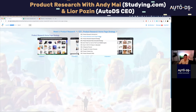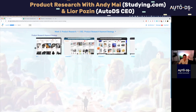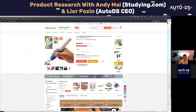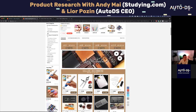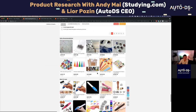Now, I don't know if we have time to go through the next two strategies, but the keyword strategy is where we use different keywords to look for newly listed items on AliExpress, searching up different keywords. And the recommended strategy is where we look at these hot products. As you can see, the recommended for you, look at this. There's already two very interesting products that I want to open up on the side. Wow, these are interesting looking products. Scroll down to the bottom. Look at these seller recommendations. More to love.